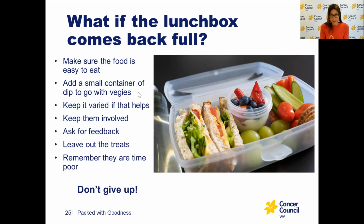Also ask for feedback. I always say it's fine for kids to choose one healthy option over another, just not to choose no healthy food at all. And my son's a really great example. He was frequently not eating his sandwiches when they had grated carrot in them. So I asked him if there's something I'm putting in there that he doesn't like, or is there a problem? And he told me that he loves carrot, but he doesn't like it grated. So can it please be on the side in carrot sticks? So it was an easy fix. I started doing that. Sandwiches are getting eaten, the carrot sticks are getting eaten, and we're all happy.